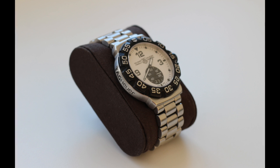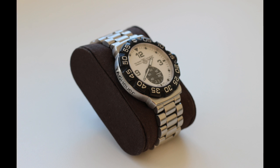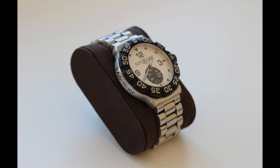And I bought the tag second-hand a little bit on a whim, hoping that it was going to be what I wanted. And in actual fact, having gotten it and worn it extensively, it's built like a tank. It is hugely robust. I haven't really managed to pick up any scratches on the watch itself over the period of time I've had it.